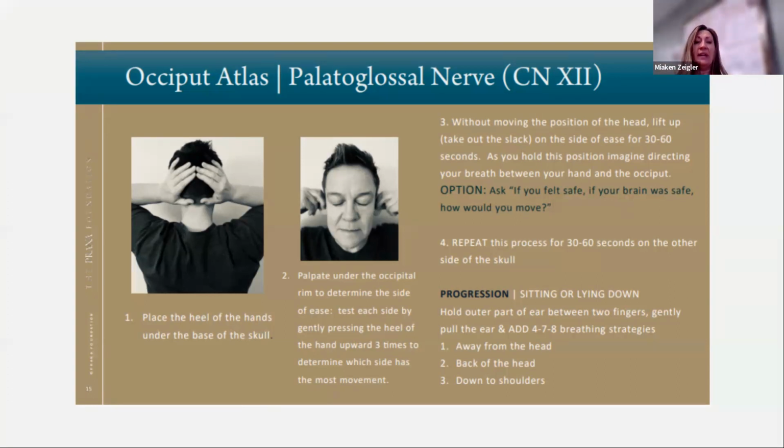So holding, when we do the ear component, this is similar to the one you were doing when your hands were clasped behind your head. This one, it's harder to talk through when you're not sitting here, but palpating under the occiput. So when you were doing the ears, we're going to a place where you're in a sense holding the outer part of the ear between 2 fingers, and you're just gently pulling the ear as you're doing that 4-7-8 breath. So pulling away from the head, back of the head, down to the shoulders. Just being able to hold that outer part of the ear and go in that motion while you're doing that 4-7-8 breath.